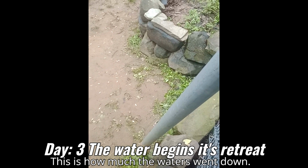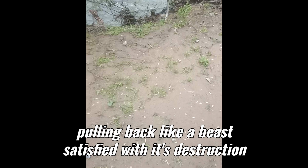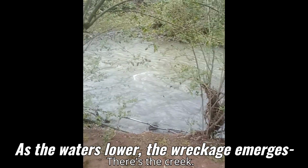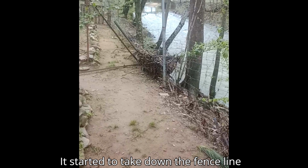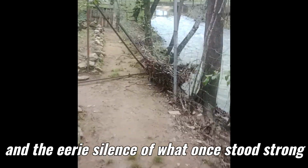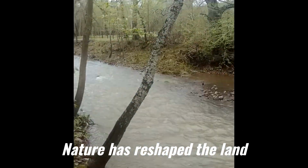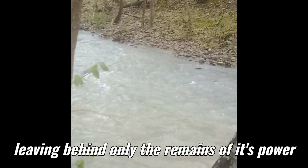This is how much the water's gone down. Here's where I was standing yesterday, and all this was covered in water. There's the creek. It started to take down the fence line here. We go over here. As you can see, that huge log is gone.